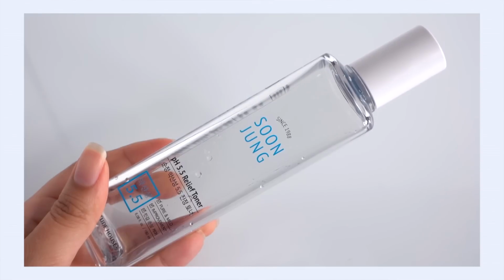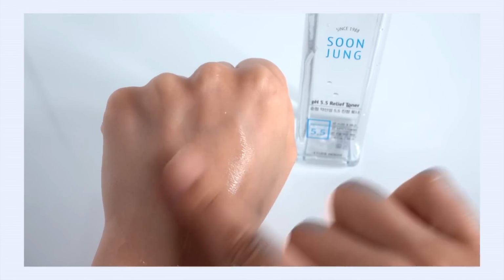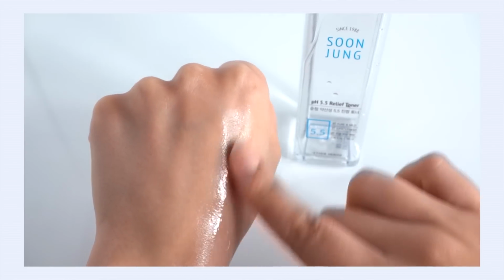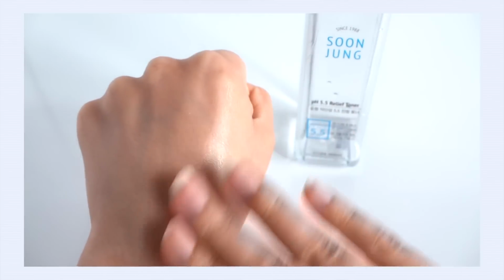And the first one is the Etude House Soon Jung Relief Toner. Now, this is one that I think will work for all skin types. It's super gentle in the ingredient formulation, and it is a mixture of madecassoside, which is a very calming anti-inflammation ingredient, and panthenol, which is a really beautiful hydrator for the skin. And so this has a really nice watery, really light type of texture. It's easily absorbed in the skin, and it really doesn't have like a thickness or a weight to it when it is on your skin.